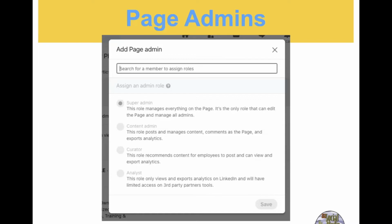It depends. If you're working with somebody that you've outsourced your content to, let's say you just want somebody to post stuff, but you don't want this person to be a super admin and take people out and do stuff that way. Whoever you add as an admin has to be connected to you. You can't just add whomever. They have to be connected to you first for you to add them. And I have a link in the PDF to LinkedIn's article on this, with more details.